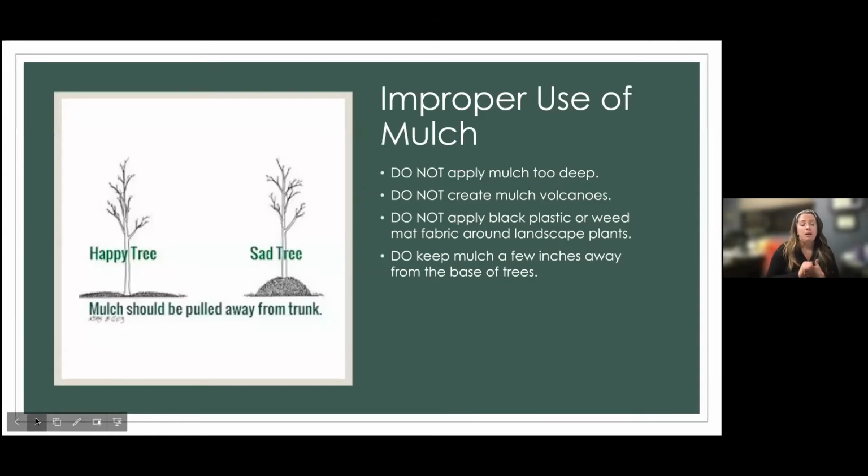Mulching. I'm that girl who walks around Danville after they've been mulched and is pulling mulch back away from the trees. I think we've got the guys on the crew trained up to mulch properly, but every once in a while I find some and I'm that person outside moving mulch. So don't judge me, but you want to make sure not to apply mulch too deep next to the trunk, which can be a problem.